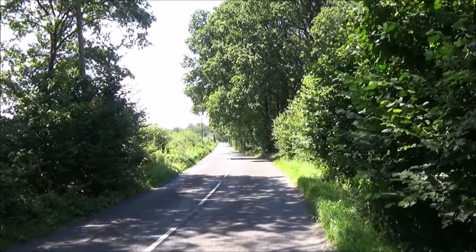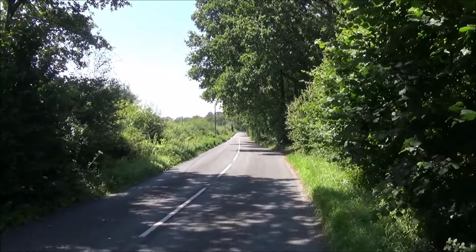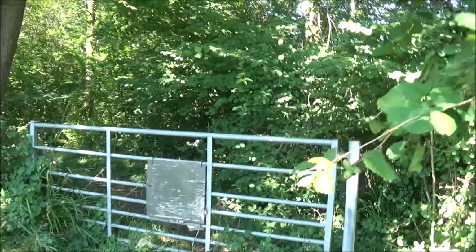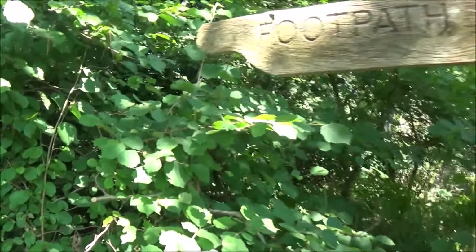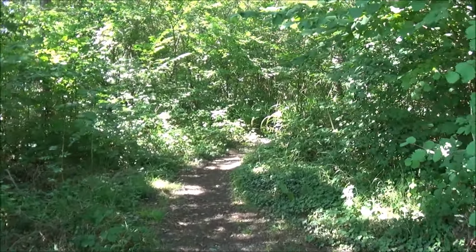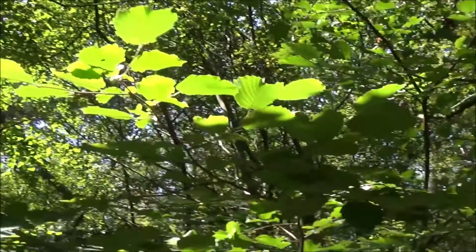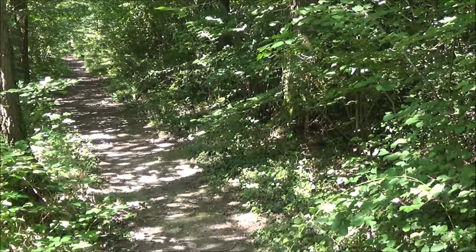So a very short bit of road, and then we're going to turn right. It was literally only a few yards, and then we're back into the woodland again. Oh, now this bit can't be Forestry Commission, but you're all right on the public right of way, which is clearly defined.